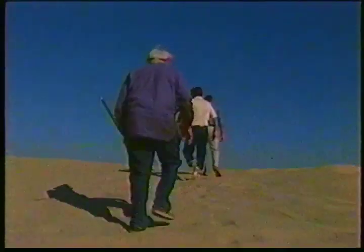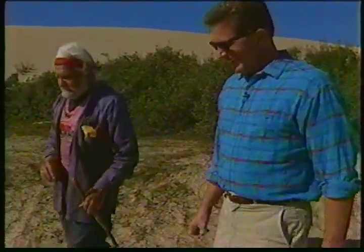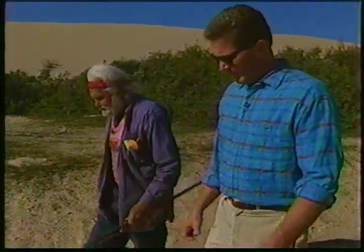Now, during the day, we did a lot of walking. And I quickly realized that if you didn't know where you were going, you could easily get lost in the dunes. But on this day, there was no problem. Because even though he had been away from the dunes for decades, Elwood found his way back to the exact spot where his little house had stood.